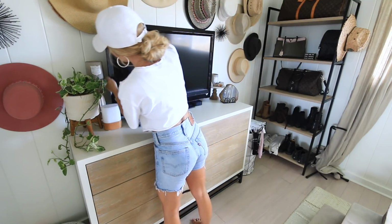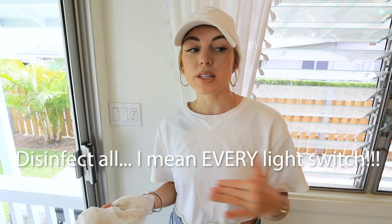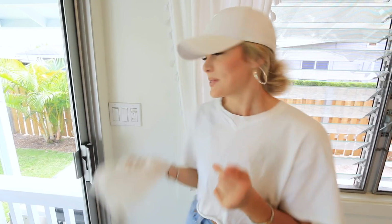Buttons on the side. One of the more important things on this list, in my opinion, is light switches. I almost forgot, and I was sitting there, I'm like, oh my gosh, we touch those multiple times a day, and I don't know if I've ever wiped them down. So we're doing it now.